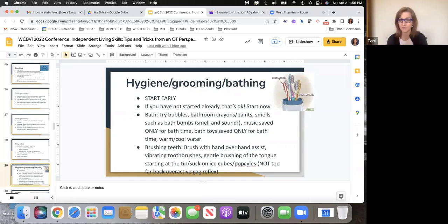Bath: if you're having trouble getting them into the bath, try bubbles, bathroom crayons, paints, smells such as bath bombs, smell and sound. Again, we're trying to bring in as many of those senses as we can. Sometimes it's too much. Sometimes you might have the radio going in the bathroom and that's what is too much for them. So experiment with all of those types of things.